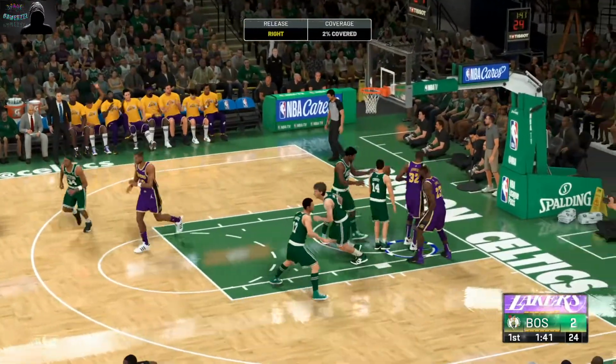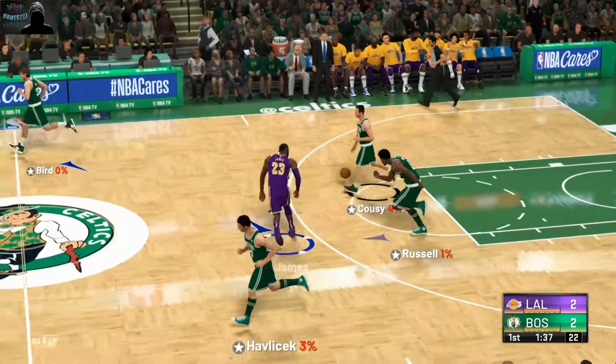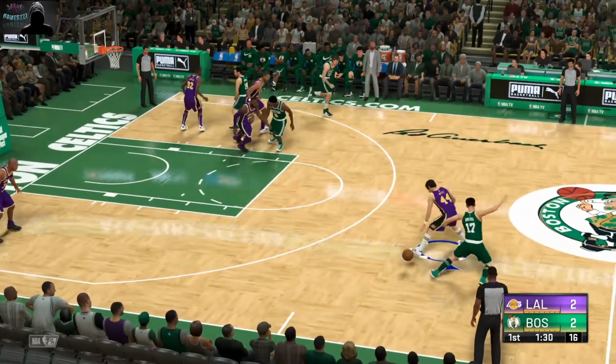Off to a good start as he hits his first shot attempt. And when you have this kind of size as a point guard, what a tremendous advantage. Magic can really match up with all 5 positions.